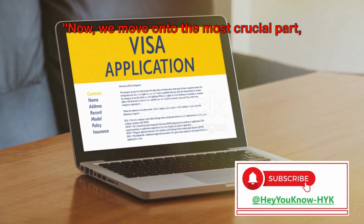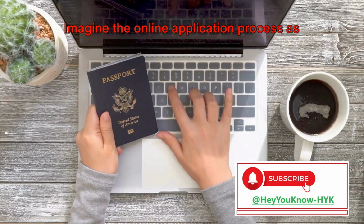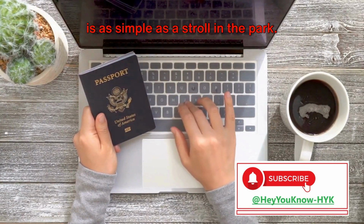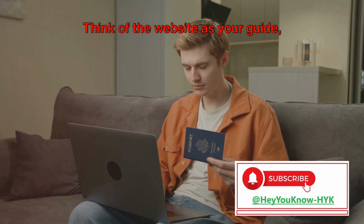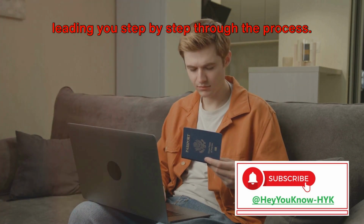Now, we move on to the most crucial part, the online application process. Imagine the online application process as a journey. We're about to embark on a journey that is as simple as a stroll in the park. The first stop on this journey is the official Saudi visa website. Think of the website as your guide, leading you step by step through the process.